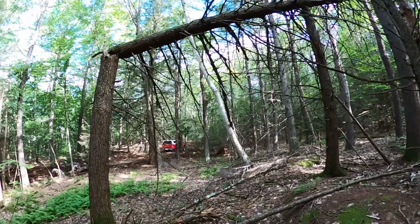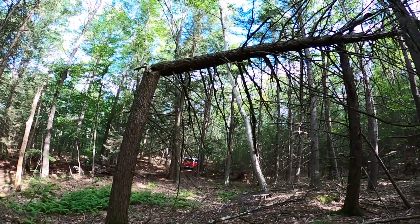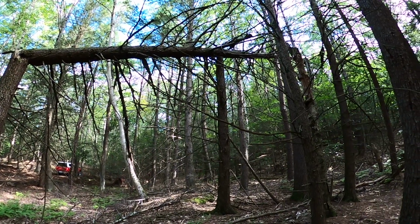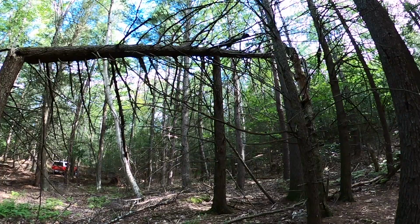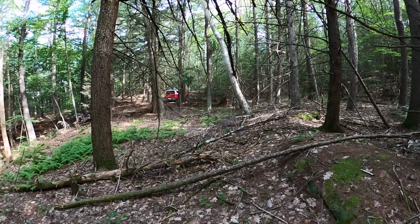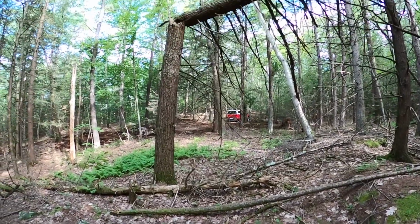All right, so what do I mean by widowmaker? Well, I'm going to be dozing an access road into this hemlock forest here, and right where I'm going to be bringing the road through, I have this problem. As you can see, this hemlock got blown down in an ice storm and it hung up on another hemlock that had the top knocked off it in an ice storm. So I'm going to be cutting this out of here because the dozer is going to be coming right through here. So let's see how this goes.